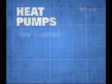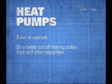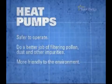That's right. Now remember the difference. A full heat pump heats and cools your home all year round. And an add-on heat pump uses your furnace as a supplemental source of heat when the temperature drops below 30 degrees. Now, because a heat pump doesn't burn fuel, it's safer to operate. And it does a better job of filtering out pollen and dust and other impurities in the air. And it's friendlier to the environment because it doesn't emit gases that may be harmful to our atmosphere.